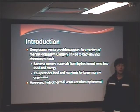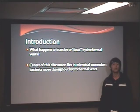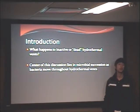However, hydrothermal vents are often ephemeral. So what happens to inactive or dead hydrothermal vents? The center of this discussion lies in microbial successions as bacteria move throughout hydrothermal vents.